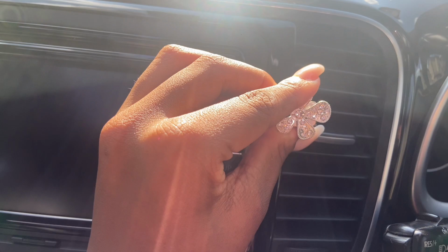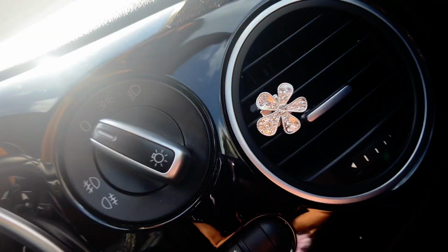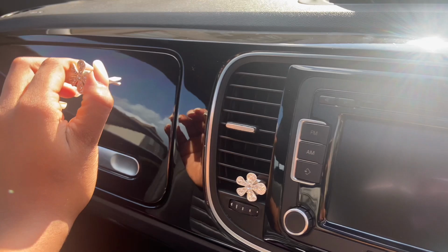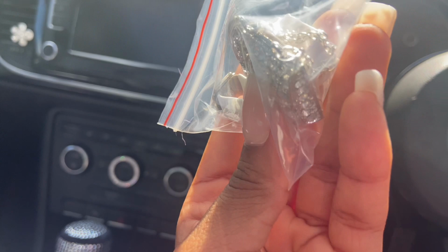This is not your car, bro. Remove one here and put it on this side. Yeah, and the other one on that side. Baby, please.